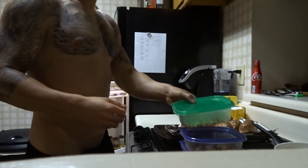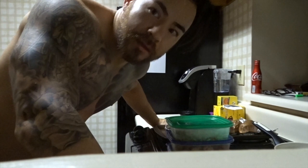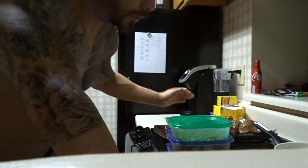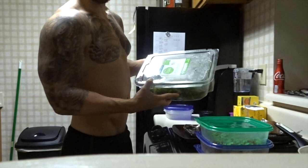So I got ground turkey. And I'll make a video later on portioning out your foods and all that. So these are 8 ounces. So I'm about to use some spinach for today.